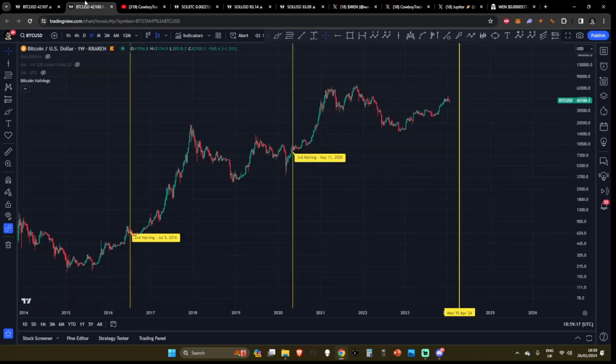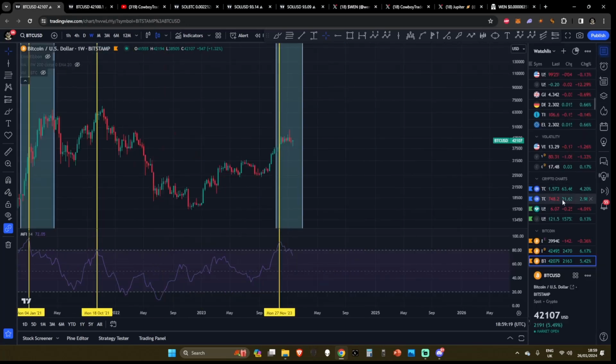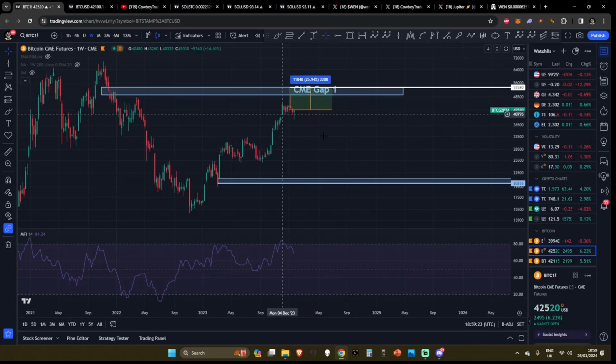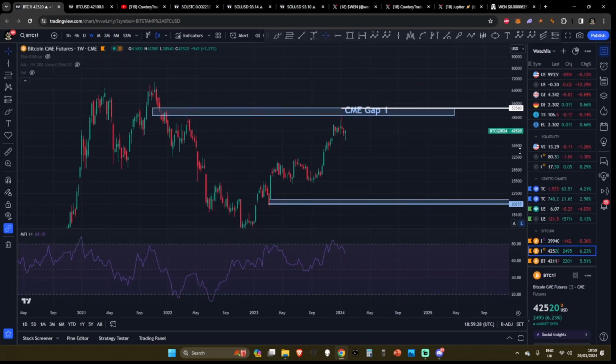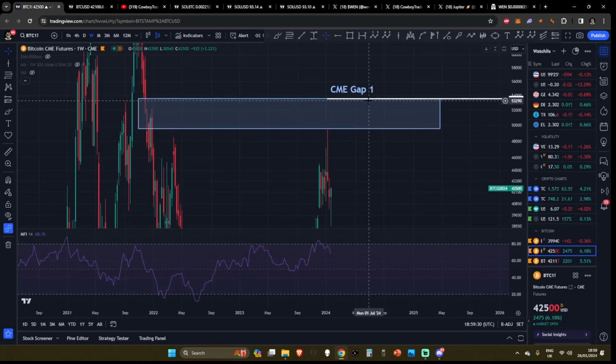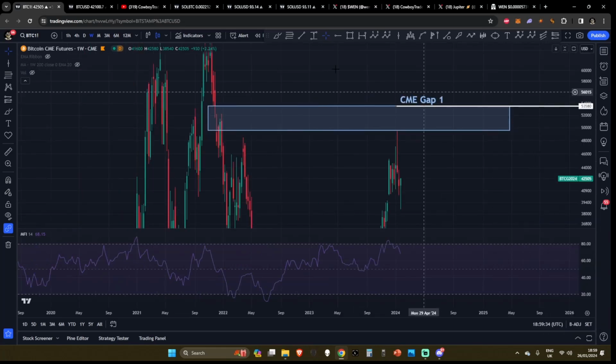Like I said, personally I'm looking at the CME gap to the upside on Bitcoin. I think this is probably what's going to happen. We're probably going to have about a 25% pump to the upside, and potentially fill this CME gap up here at 53,500 before having an accumulation phase.